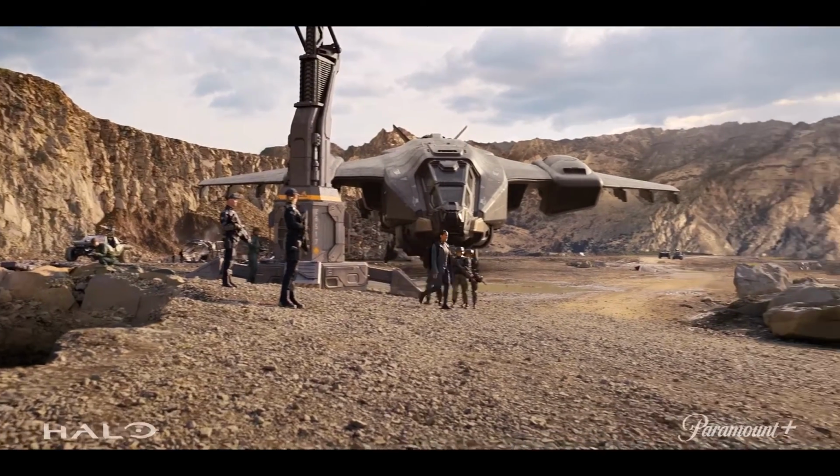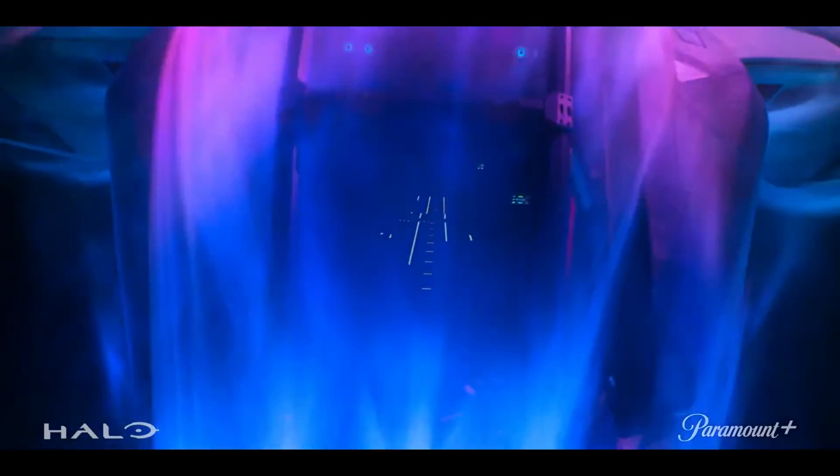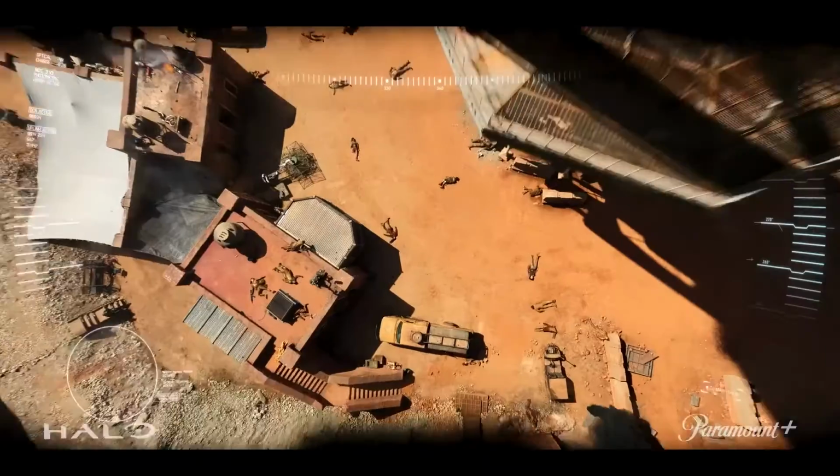We have the Condor, we have variants of the Condor, and the Condor is huge. We're sitting here in John's Condor, which is his main ship. It transports troops, it's a good fighting machine. Mostly it's how they drop off the Spartans to go do battle on different planets around the galaxy.